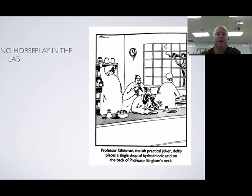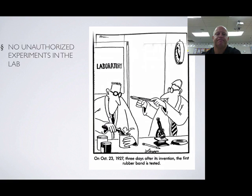No horseplay in lab. I believe we're mature enough to handle the different labs we do. A lot of them are pretty fun, but we need to make sure that we're focusing on the lab and not horsing around too much in the back.